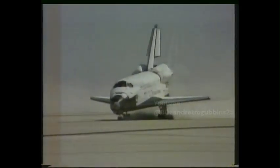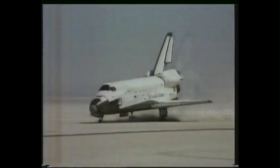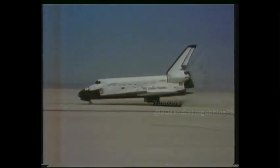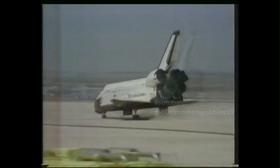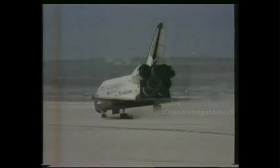Well, Geoffrey Pardoe checked his watch. Was she on schedule? Yes. What an amazing picture. Oh, that's terrific. Welcome home, Columbia. Beautiful, beautiful. Can't see any tiles missing. Oh, she seems in remarkable shape, rolling gently. The return of man's first reusable spacecraft.